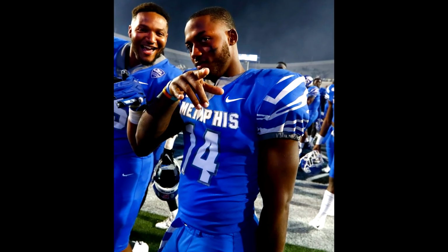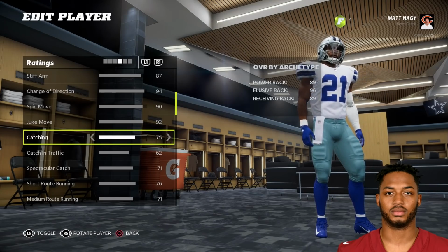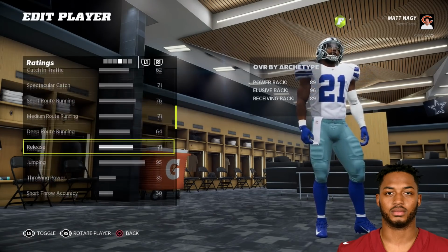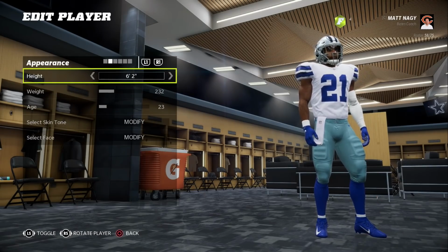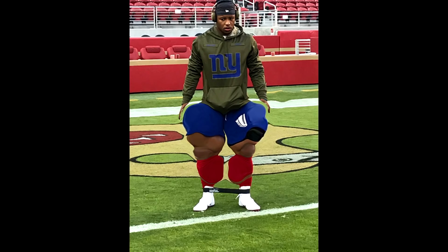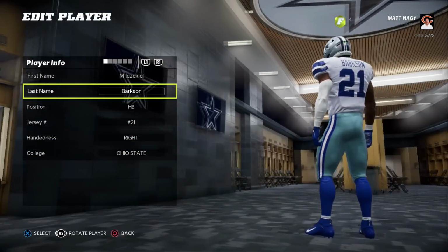Now, if you didn't already know, Antonio Gibson used to be a wide receiver. So it's no surprise that we took almost all of the catching stats from him. The catching along with the spec catch, all the route running, and of course the release. We took the height from Gibson along with the age. The weight from Saquon. The quads had a lot to do with it. That gave us Ezekiel Barkson leading the way for the NFC East.